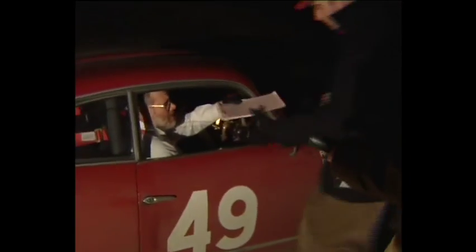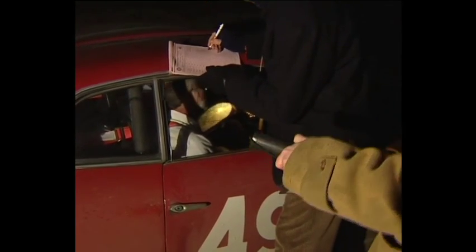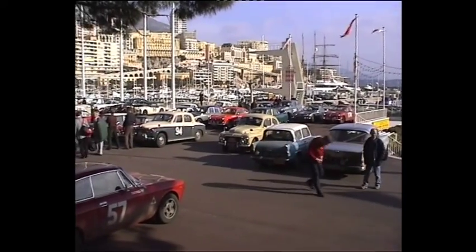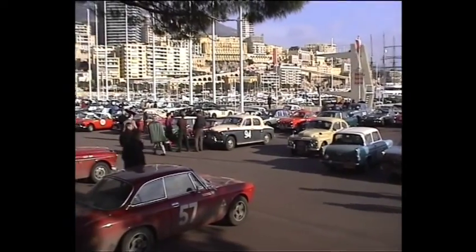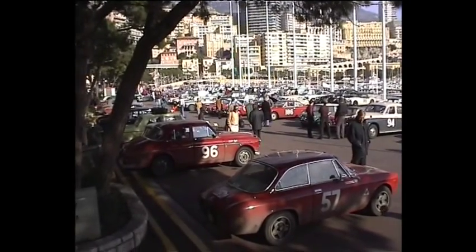But the rally isn't over. Above Monte Carlo, there is a final mountain circuit over the most famous pass of all, the Col de Turini. At the end of 1,800 miles of motoring over 5 days, it looks like Bert Dolk and Rob van der Valk in their little Alfa Giulietta have done it.